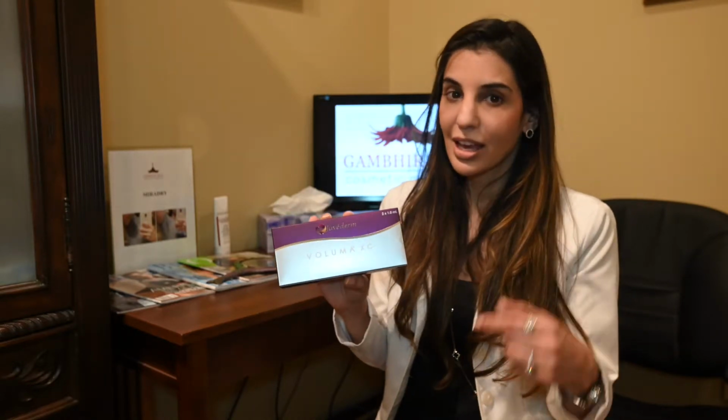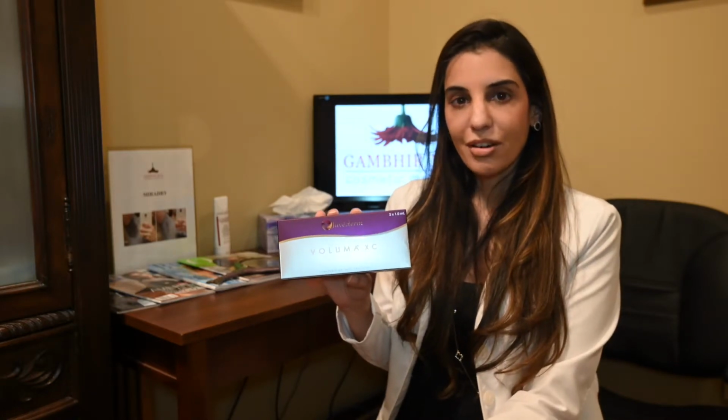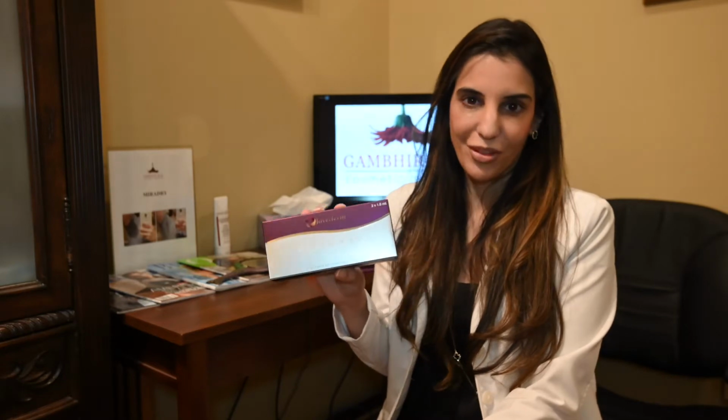This can be placed in the cheeks, in the chin, in the temples, those areas wherever you're trying to create volume and lift. It does a great job for that.